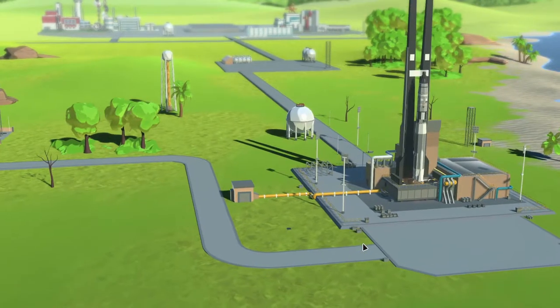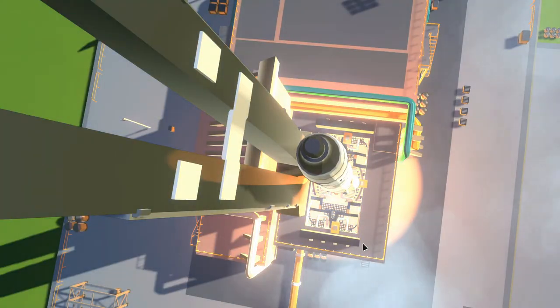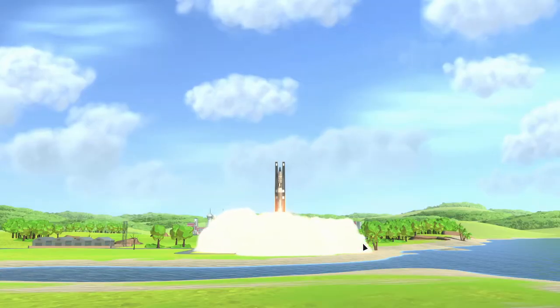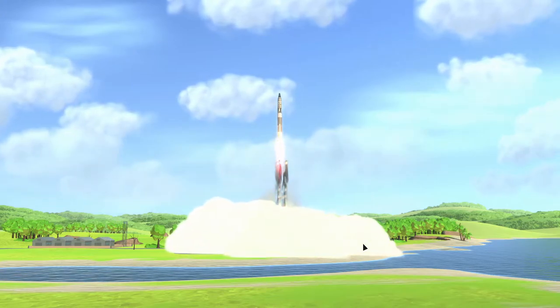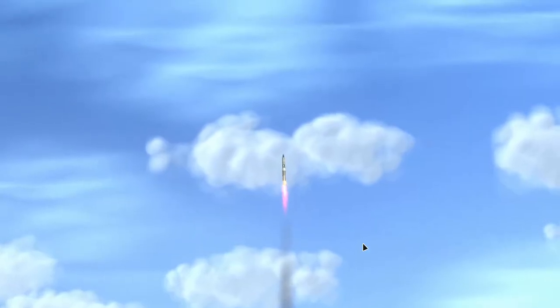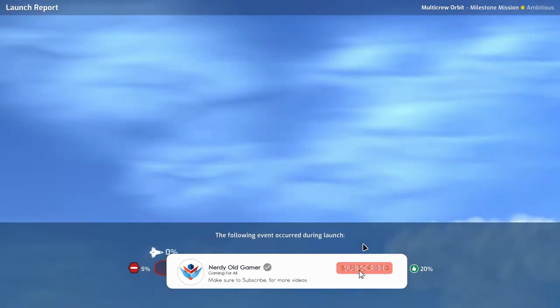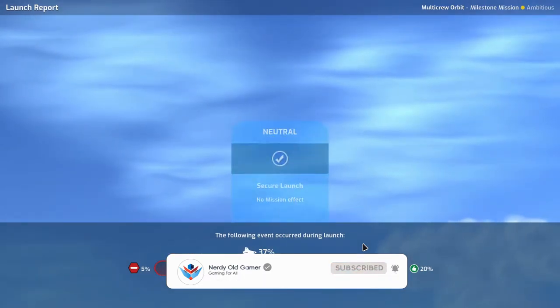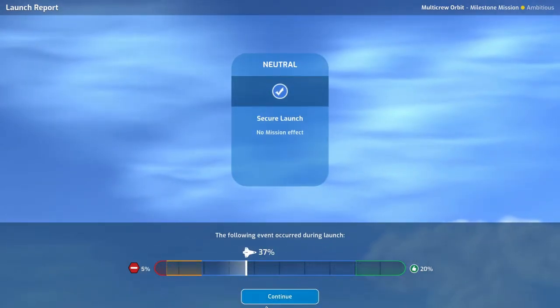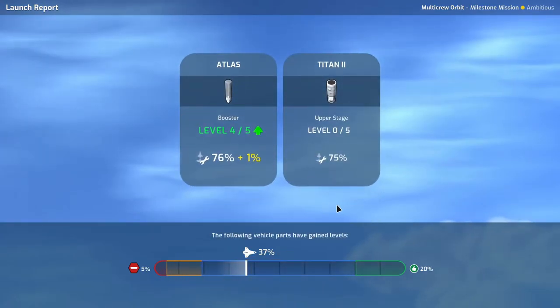One. I almost can't watch. Don't go boom, don't go boom. Oh, we have liftoff. We've cleared the tower. Please don't go boom. We're still going up. Go, go. Yeah! No more scientists or astronauts dead. Secure launch, even. No negative effects. Whew.